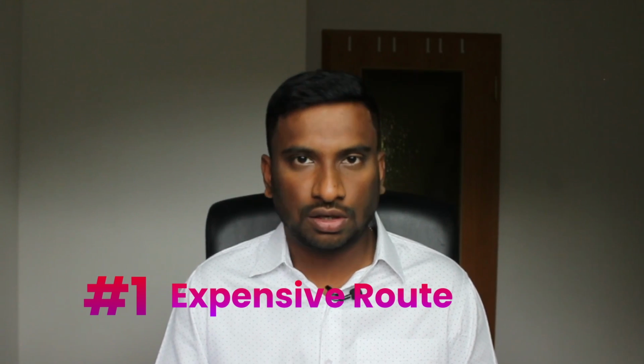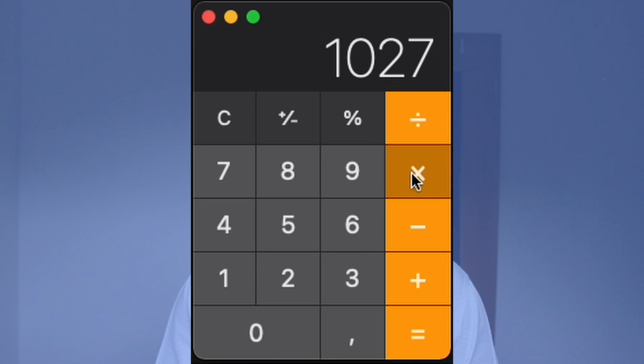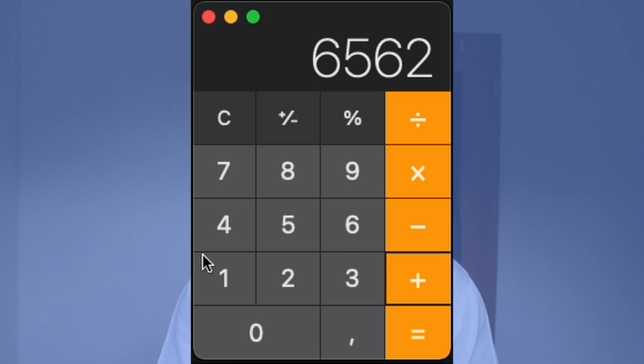In case you do not have anyone to support you from Germany, then you need to have quite a good amount of money in the first place. Let's do a small math here. 6 times 1027 is 6162 euros. Flight costs for inward travel, let's consider 350 to 400. I'm just being very modest here. It's based on which time you are coming and from which city to which city you are traveling. So there are so many such things.